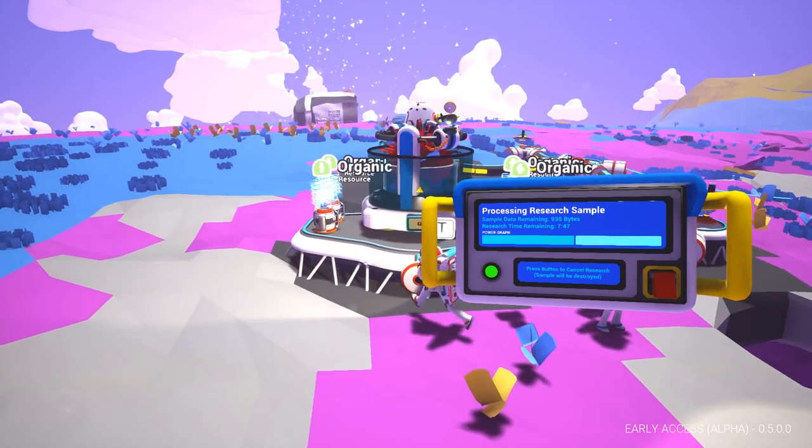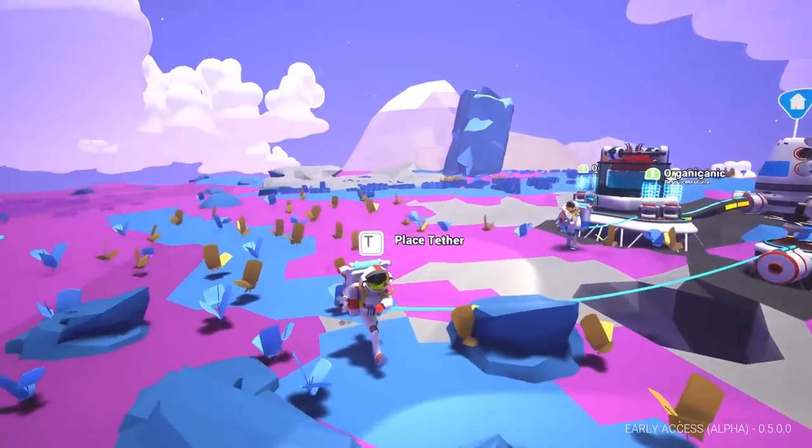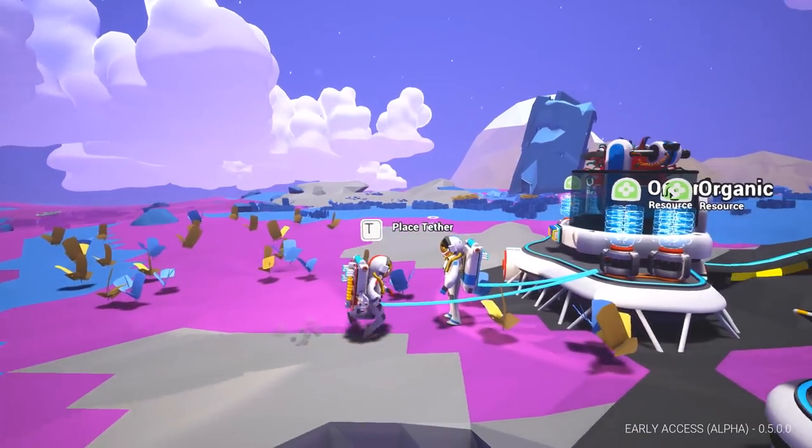Okay, yeah, this has about 7.5 minutes left, so we almost got this down, too. It's going to go pretty fast. Yeah, it's going up like 3 bytes a second. So we're going to need more research pods and stuff like that.